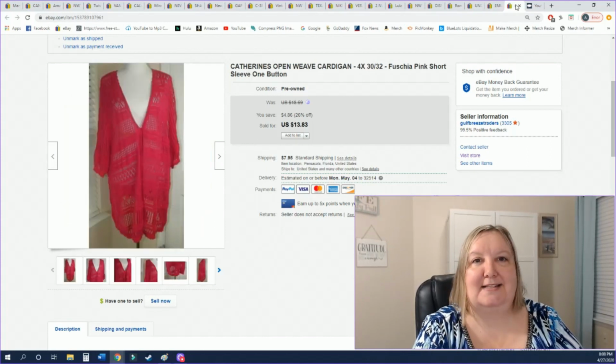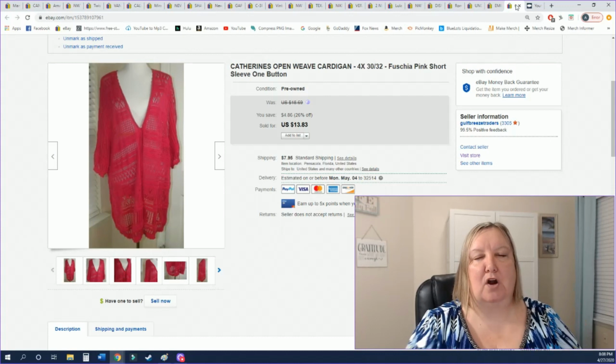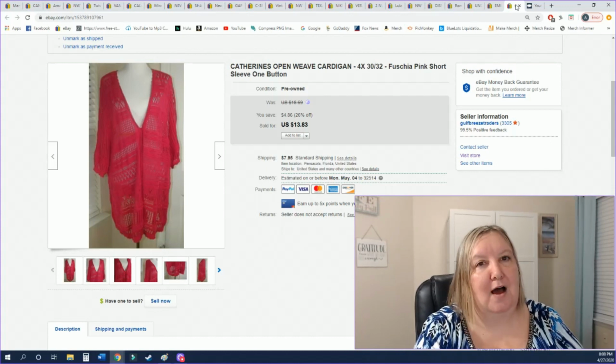Then finally, the last item I want to show you today is another plus size item. It's a 4X Catherine's. It's like an open weave cardigan sweater. Like I said, pick up plus size items. They do really, really well because less and less stores carry them, unfortunately. It sold for a best offer of $12.50 plus buyer paid $7.95 shipping.